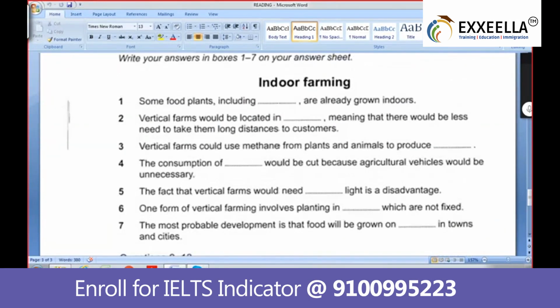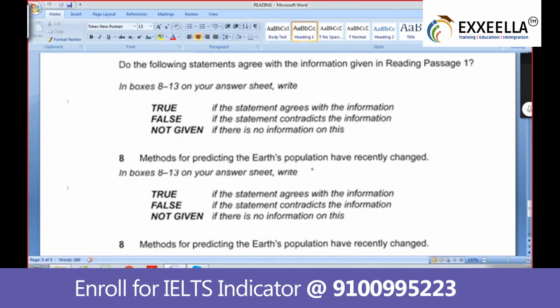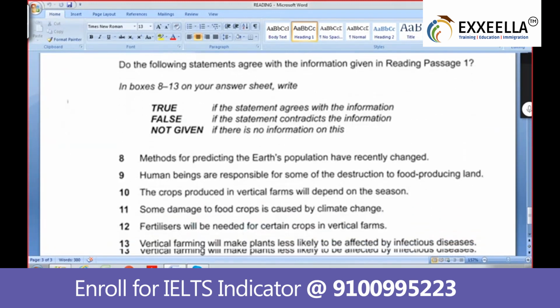See here, in this way you have to answer fill in the blanks. And let's see one more example in true false marking. Read the eighth question: methods for predicting the Earth's population have recently changed. What's the keyword here? Earth population. But in this true, false, not given, you can see here: true if the statement agrees with the information, false if the statement contradicts the information, not given if there is no information on this.